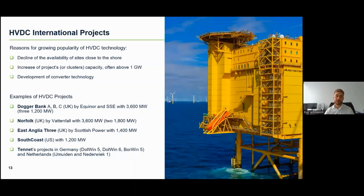Yeah, we got more experienced. We learned how to use it, and this is basically very helpful in making decisions about investing in it. And at the bottom, you may see a couple of examples from other markets where HVDC is being considered and is going to be built in future projects. So there are some from the UK. There is also one from the US, which proves that it's not only Europe which invests in this technology.